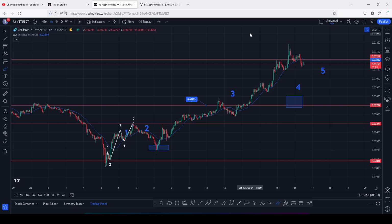And starting the video by first giving you a recap of what has been happening since the 5th of July when we saw this breakdown move, giving us a low below the 0.02029. We started a very nice bounce to the upside where we first picked in a 5-wave structure, completing the formation of this larger Elliot wave count 1.